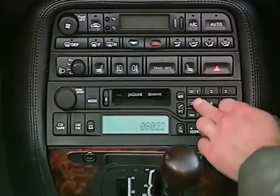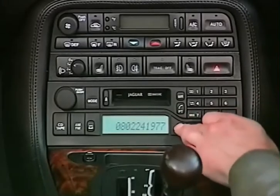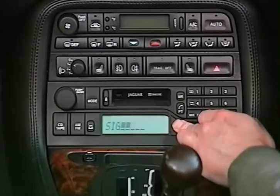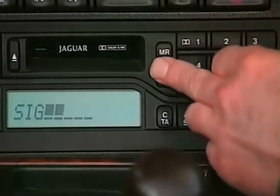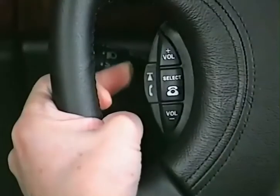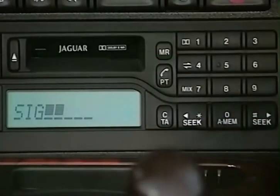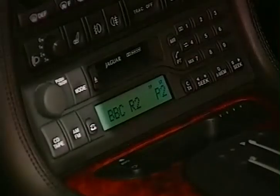The radio preset buttons can be used to enter a phone number. Pressing the Clear button briefly will clear the last digit entered. Holding it in will clear all the digits. Use the Send N button to make and conclude your call. An incoming call will automatically switch the sound system into the phone mode. To answer, press either the steering wheel left-hand switch or the Send N button on the sound system. Press the Select, AM/FM, Tape or CD button to exit the phone mode once a call has been completed.